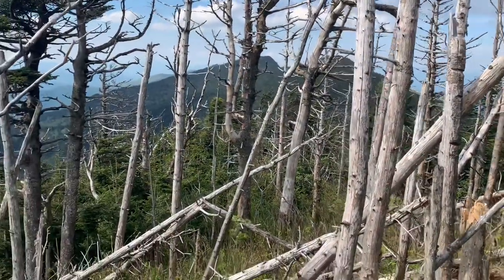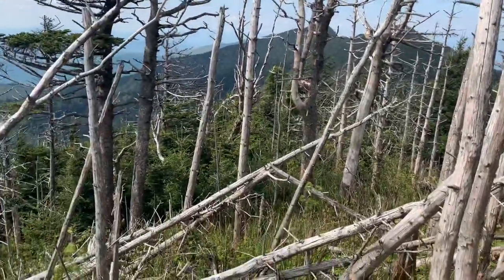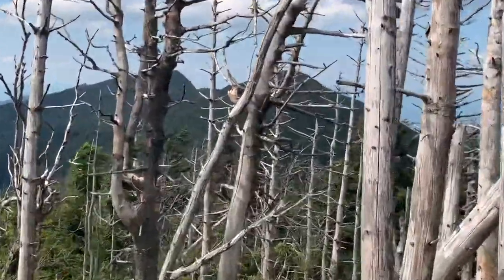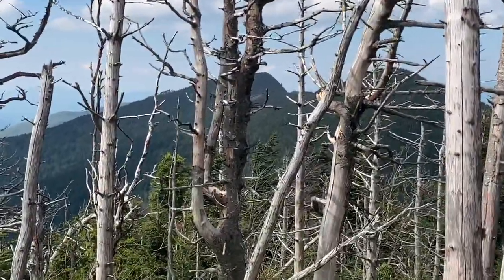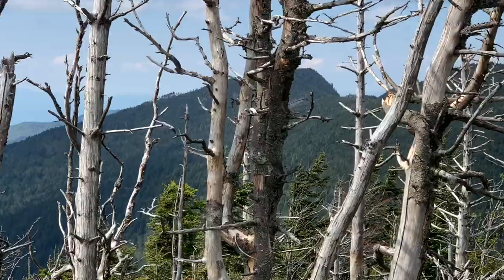Still at Big Tom summit, looking back where we came from. Right through there is Balsam Cone, fourth highest summit, Cattail Peak, Potato Hill, way back there.